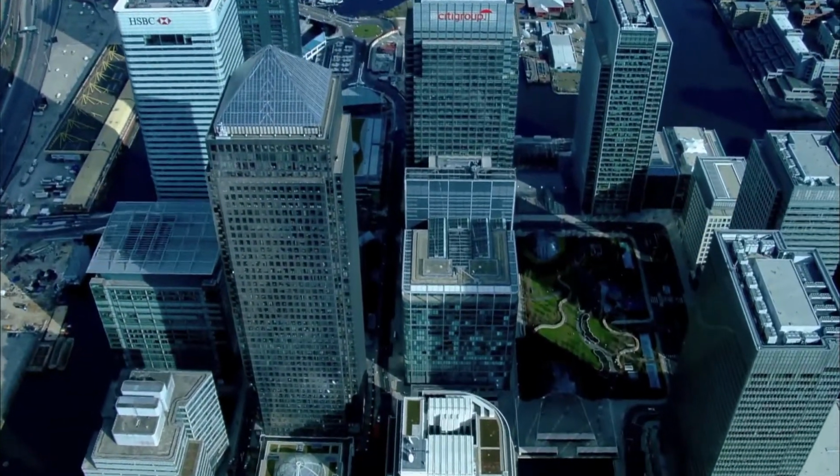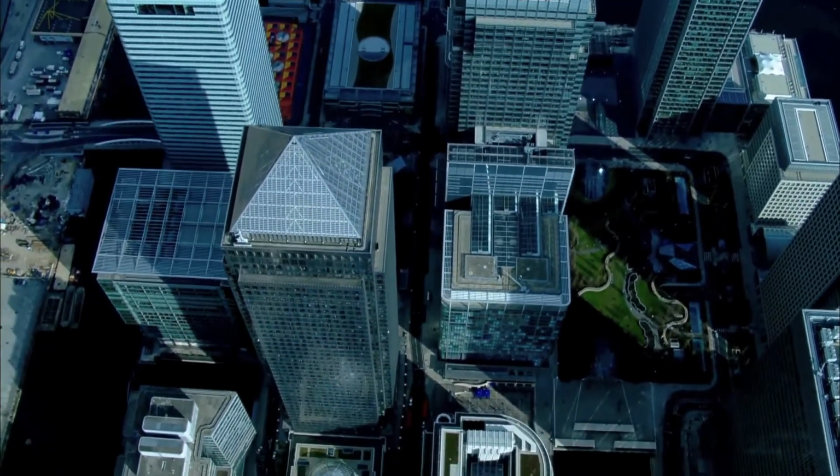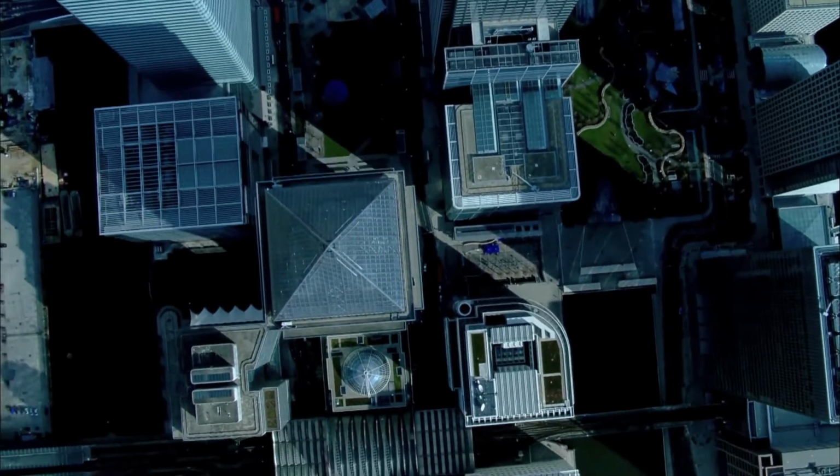Canary Wharf is a major financial district. It contains 14 million square feet of office and retail space. Construction began by the Canadian company Olympia and York in 1988.